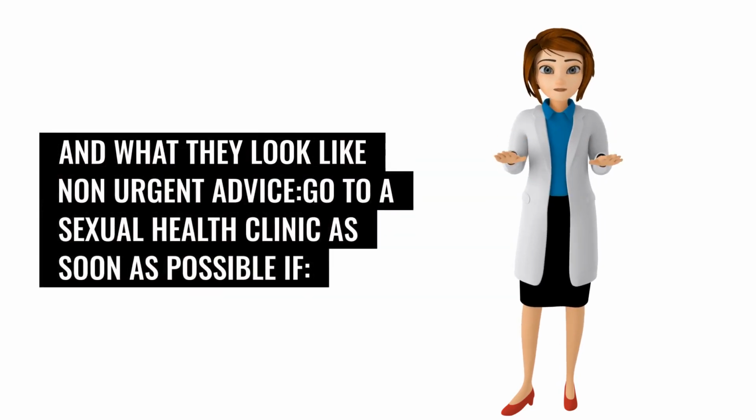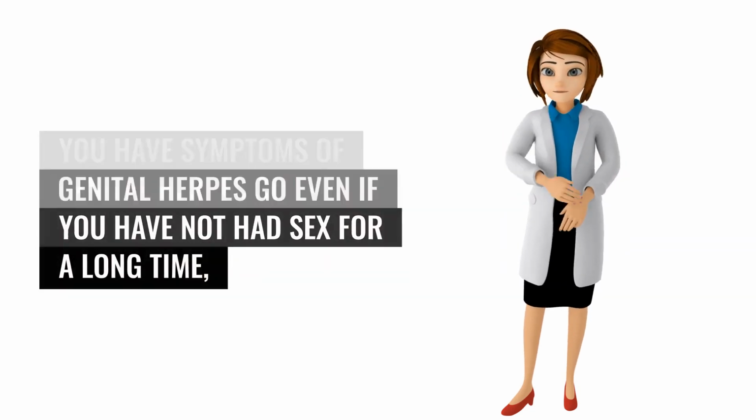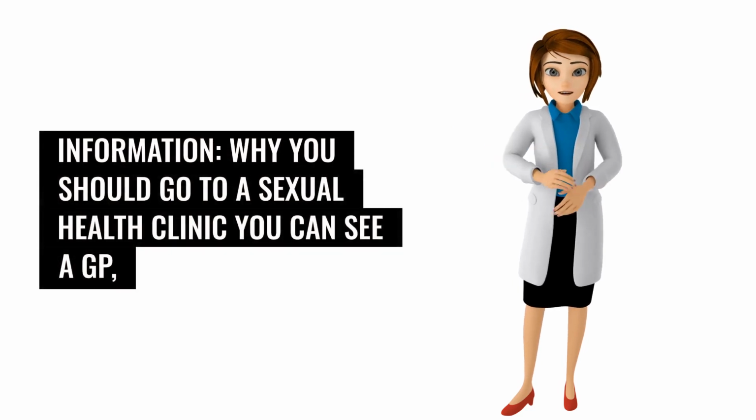Non-urgent advice: go to a sexual health clinic as soon as possible. If you have symptoms of genital herpes, go even if you have not had sex for a long time, as blisters can take months or years to appear. Information: why you should go to a sexual health clinic.